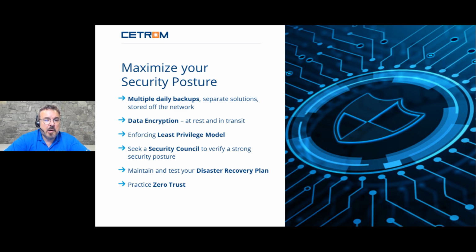Maintain and test your disaster recovery plan. Again, reminder, stored offline, not on your network, because you may not have access to your network at the time. And practice zero trust. We're going to say that a couple more times also. Trust but verify everything these days.